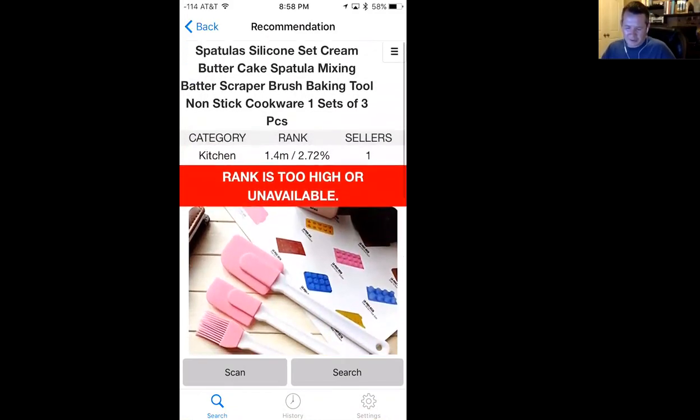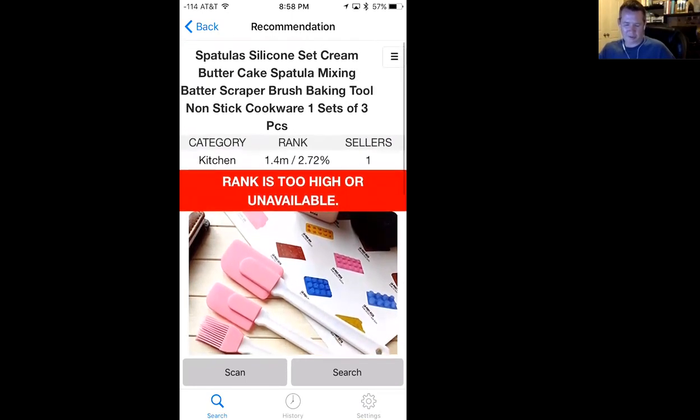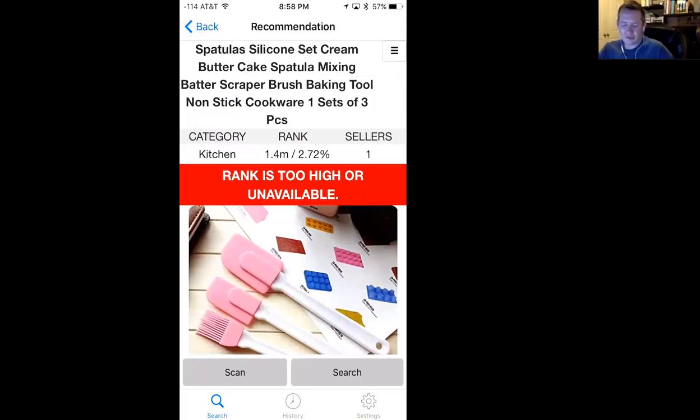Okay, so this particular item has a 1.4 million rank in kitchen, so this is probably not something you want to go buy. Based on the category tiers we have set up, we didn't have one set up for kitchen, so this is actually hitting the default tier. But the percentage on it is 2.72% in kitchen. Quite possibly this may be a private label item too. Who knows? It only has one seller. But anyway, since it didn't match any of our category tiers, it's recommending to the buyer to not buy this item. So this bar is going to be red if it's telling you not to buy it.